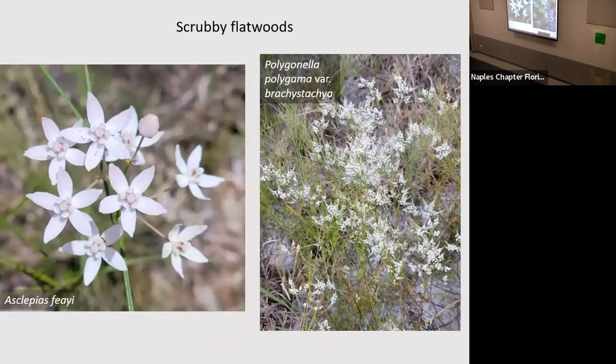And in terms of some more niche specific species, you guys know Kara Driscoll. She's working on this milkweed, the Florida milkweed, Asclepias feayi, which has a narrow niche restricted to scrubby flatwoods. So this is a scrubby flatwoods specialist. And also this little October flower, our version of October flower, has these really skinny leaves. So it's considered variety brachystachya, Polygonella polygama variety brachystachya, another specialist in scrubby flatwoods. So we have some showy herbaceous species that are specialists of scrubby flatwoods.